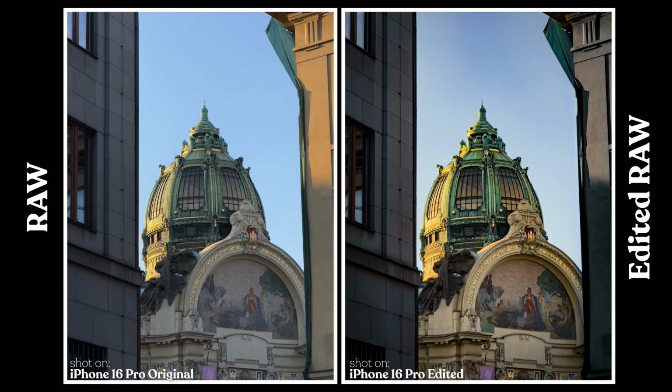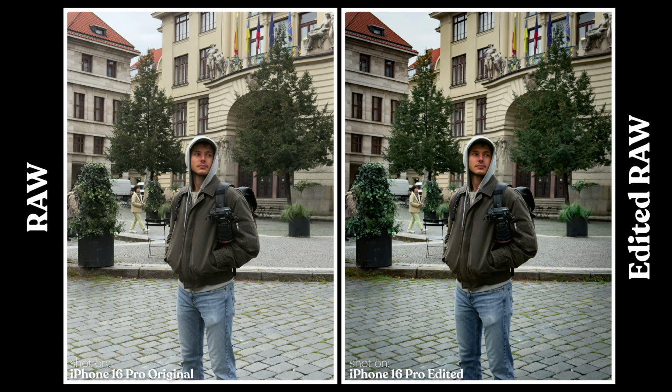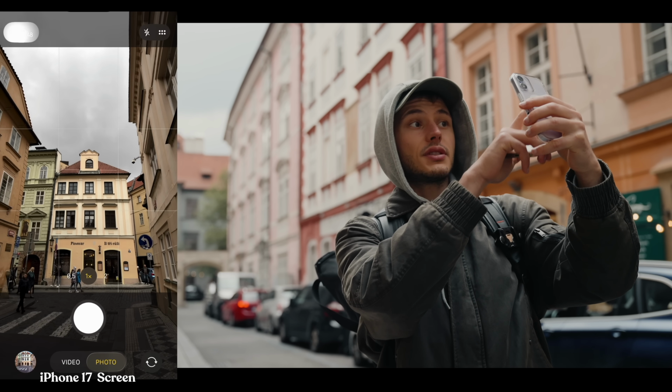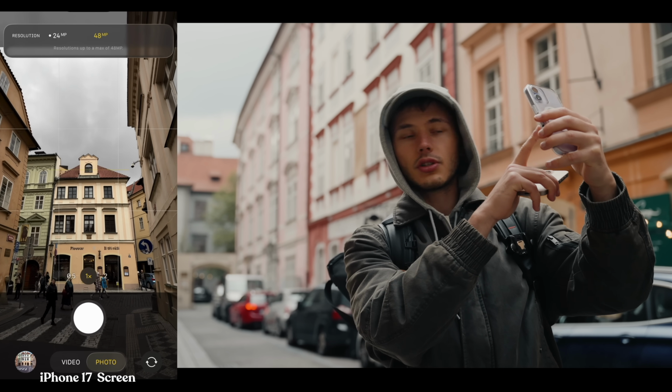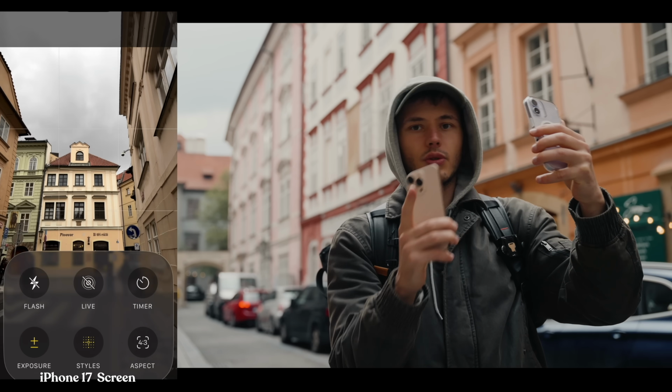It allows you to get this kind of results. So here is an edited shot and an edited shot side by side. It just contains more information and allows you to squeeze more colors, contrast and everything out of the photo. On the iPhone 17, we have just a resolution switch, 24 megapixels and 48, and that's about it. You cannot switch file formats.